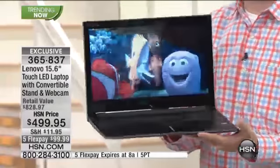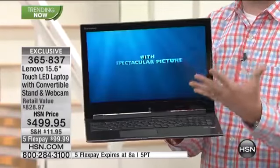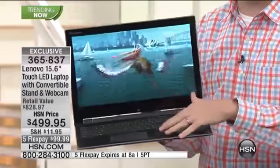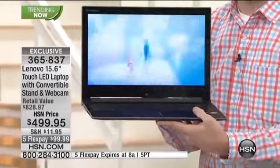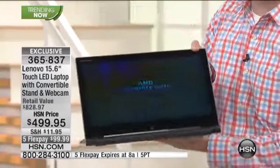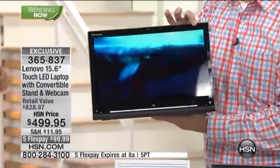And keep in mind, this is the lowest price touch laptop we've ever offered from HSN. So it's still getting that full function keyboard, still getting that powerful dual-core processor. So it's functional exactly the way you need it. And then when you flip this thing over, no buttons needed whatsoever. Now you have that touchscreen right there, easy for everyone to enjoy.